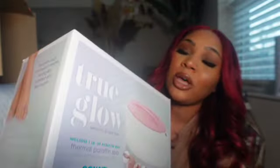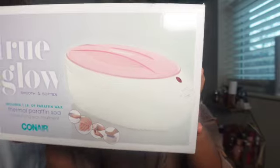All right, and last but not least, I bought this True Glow Smooth and Soften Paraffin Wax Kit. Basically, what you want to do is dip your feet. If you've ever gotten a pedicure with the paraffin, you already know how this works. I'm bringing the pedicure to me, okay? I bought this and I'm super excited about it. And I will do a full self-care video with all of my new products.